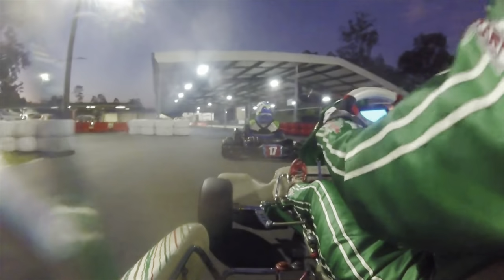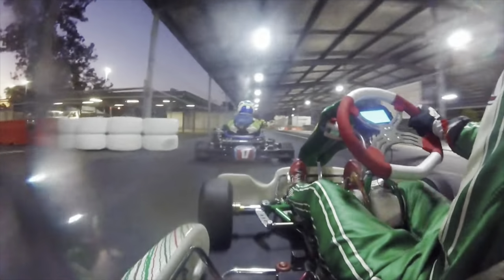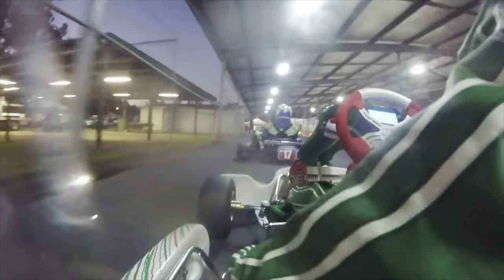Runs a little bit wide there. We get a little bit squirrely on the brakes there, and we lose a bit of momentum and drop back about half a kart length, trying to gain some time onto this guy, but it's not enough. And we come to the end of the race and we finished in fifth place out of 24 karts for tag restricted titles. That is the end of the race meet, as we slowly come into Parc Fermé here at the end of our race.